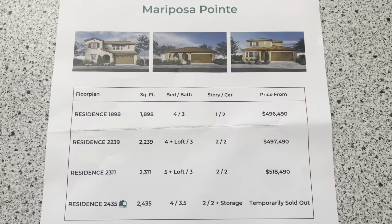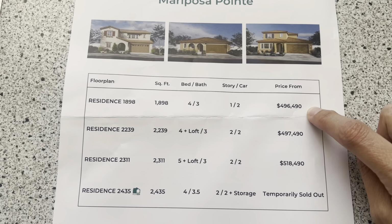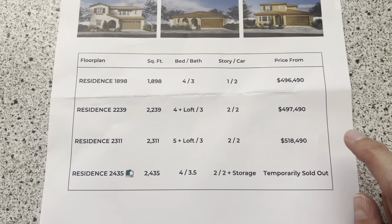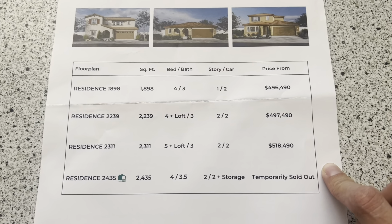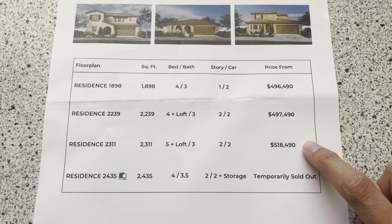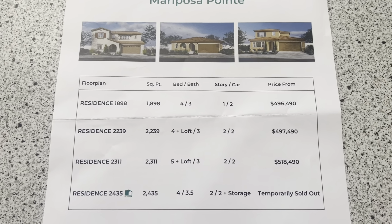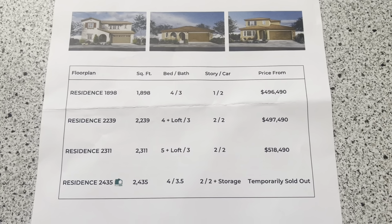These are your prices for Mariposa Point. So as you can see here, they're starting in the upper fours. You do have an option for flooring with D.R. Horton, unlike the other two builders that we just visited. So this price is actually going to be different. And another thing to keep in mind is that these builders are constantly changing their prices. They're slashing prices, they're raising prices, it all depends on the market and their inventory.